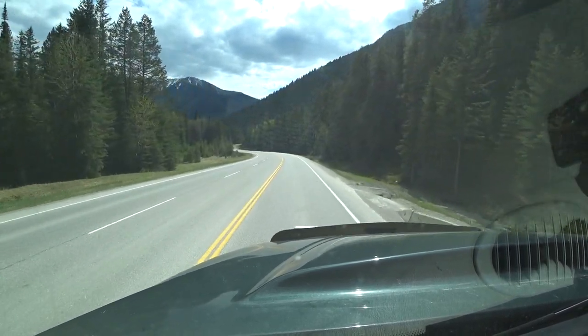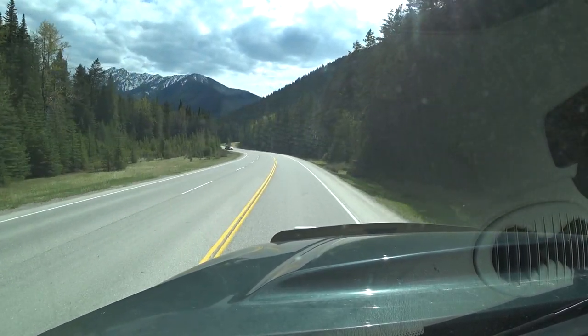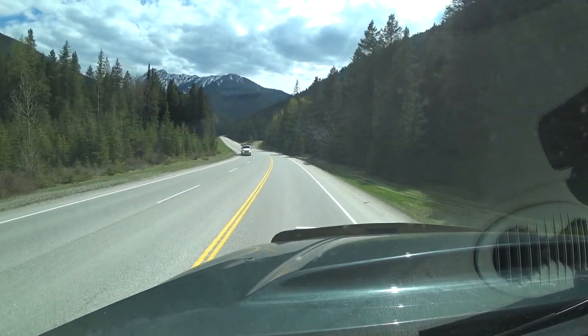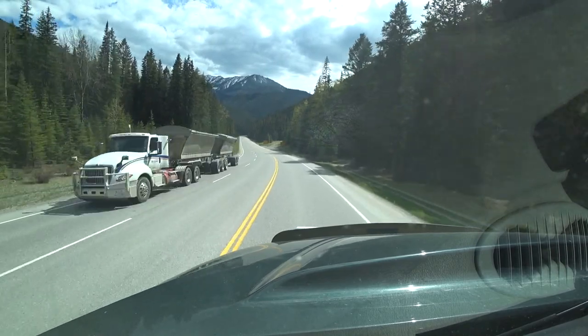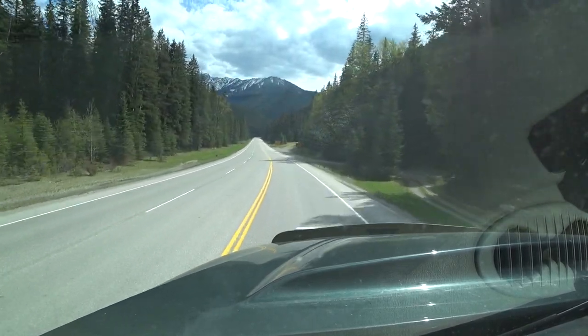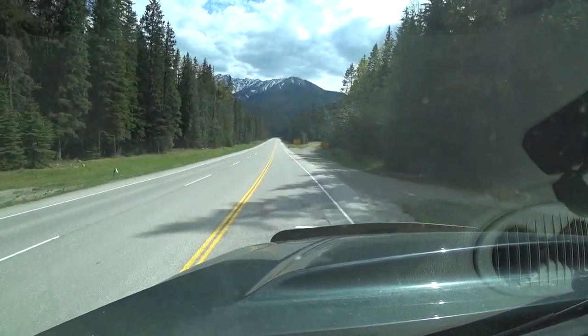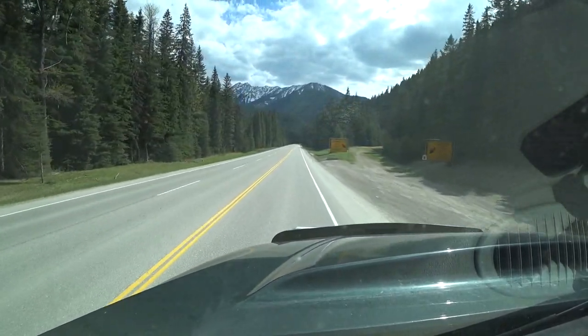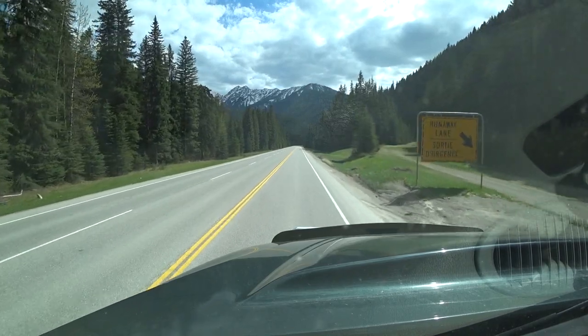There's our second runaway lane. Speed limit here is 90, so I'm doing 60. Don't think I need four-way flashers unless I get slower.